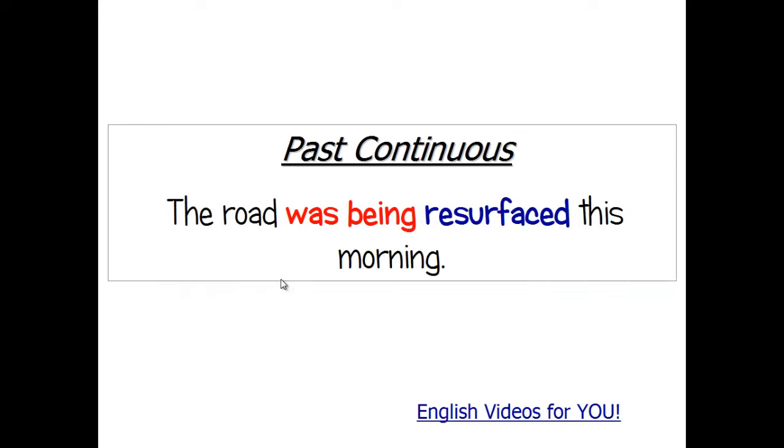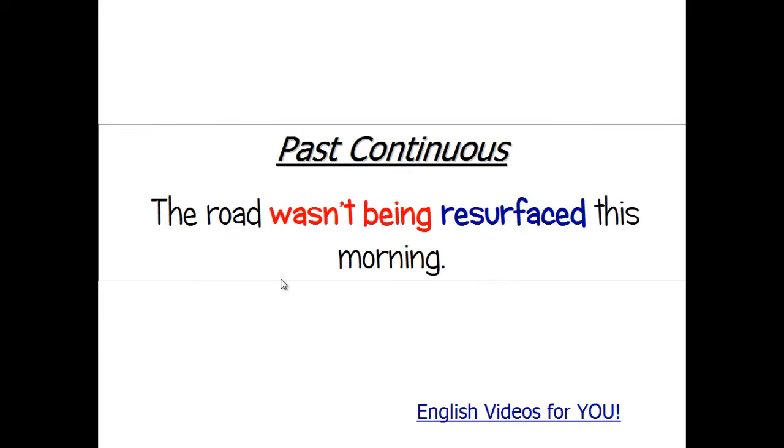The past continuous, another variation of the present continuous. In this case, we have was being. So the road was being resurfaced this morning. When I was driving to work, I was delayed because the people were working on the road. The road was being resurfaced this morning. In the negative form, exactly the same as the present continuous, but with was. So the road wasn't being resurfaced this morning.